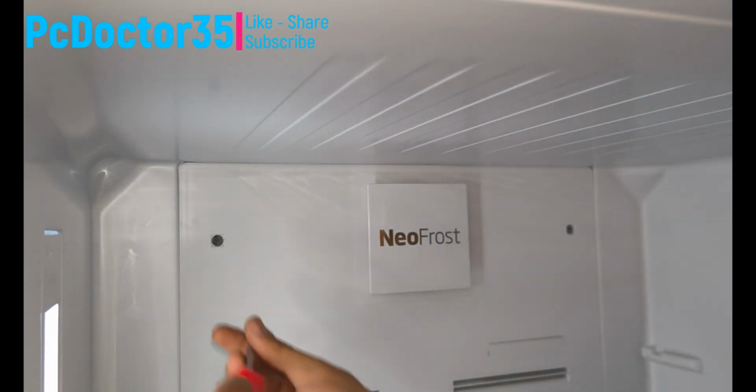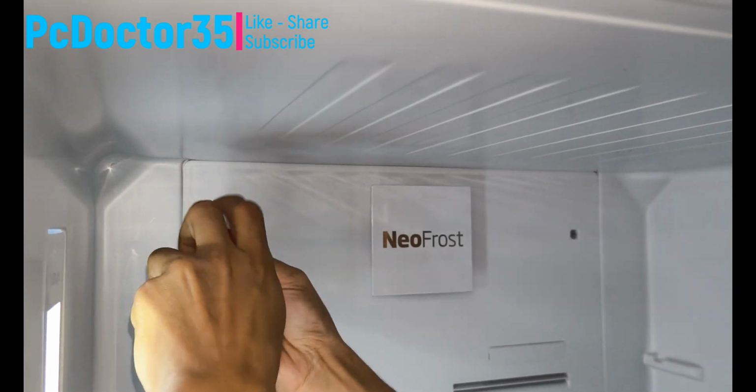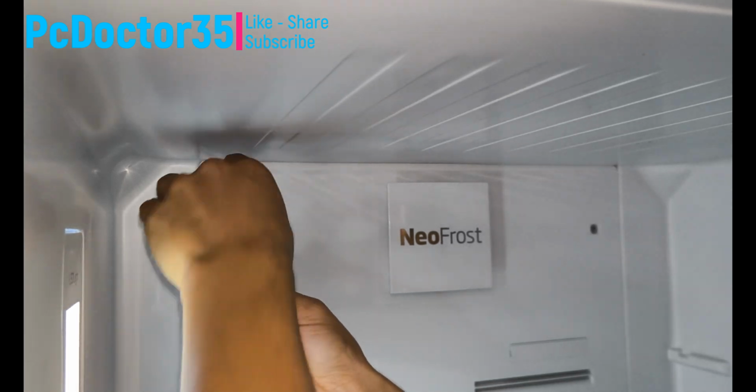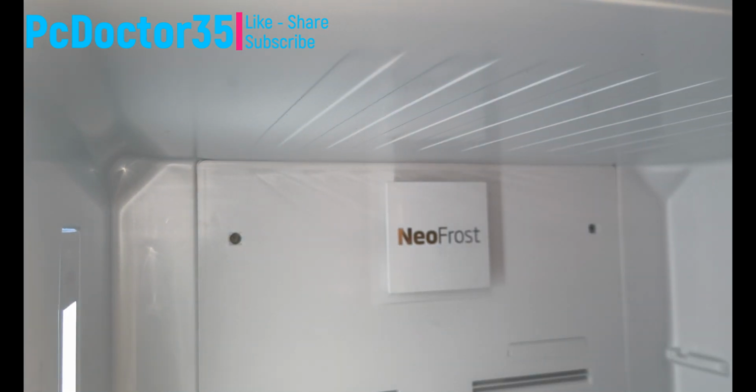According to our research, the fan that distributes the cold air at the point where the cold radiator in the freezer passes can malfunction. Let's see if the part we got from the service will work.